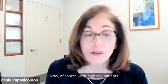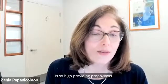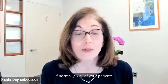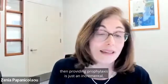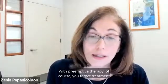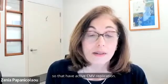Now, of course, with high-risk patients whose incidence of reactivation is so high, providing prophylaxis is not a very big leap, right? If normally 80% of your patients would need preemptive therapy, then providing prophylaxis is just a smaller increment. With preemptive therapy, of course, you target treatment only to patients that need it, so that have active CMV replication.